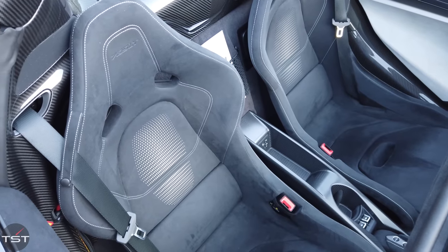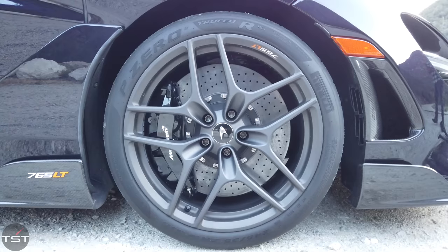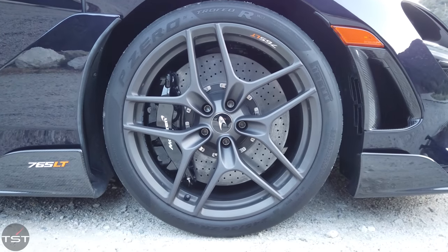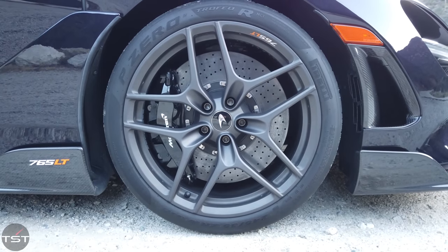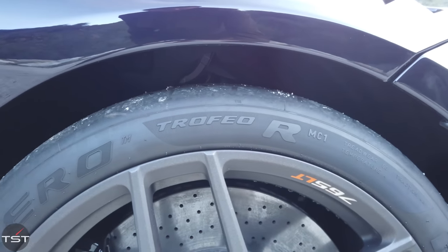It is possible to get a bunch of stuff from the Senna in this car, including the HR Geiger seats, which thankfully this one doesn't have, and the Senna brakes, which this one does have. This one has $18,000 Senna brakes on it. And they're carbon, but so are the regular ones, right? You're going from unbelievably good carbon ceramic brakes to better carbon ceramic brakes for $18,000.